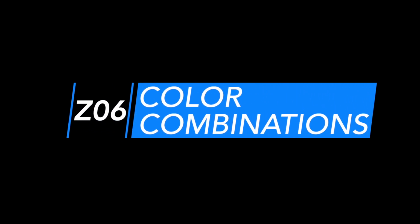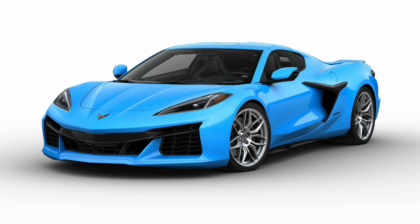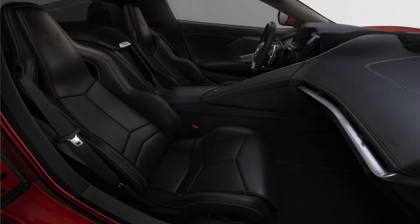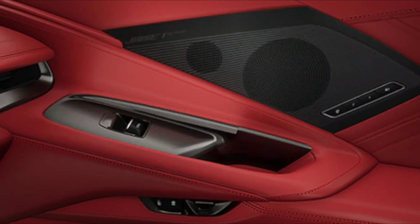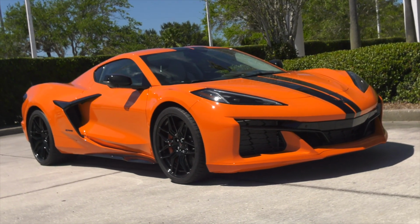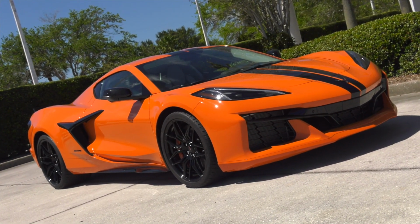Color combinations. The Z06 having 12 available exterior colors, 7 available wheel packages, 7 interior colors, 6 seatbelt choices, 2 interior carbon fiber trim packages, 6 available brake caliper colors, you could have thousands of options to make your Z06 exclusive to you.